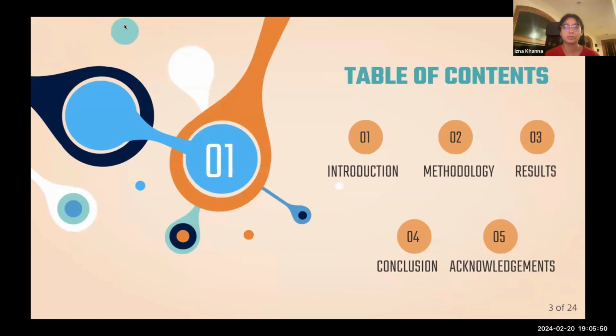Today we will go over the purpose of our project in creating an aptamer, our methodology so far, the results we've obtained, what we've gathered from our results, and our acknowledgements.